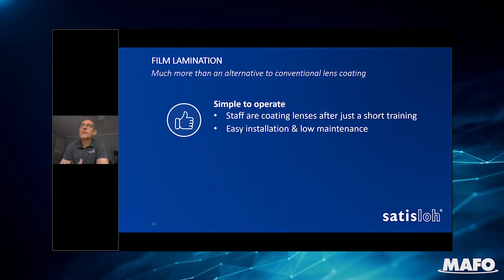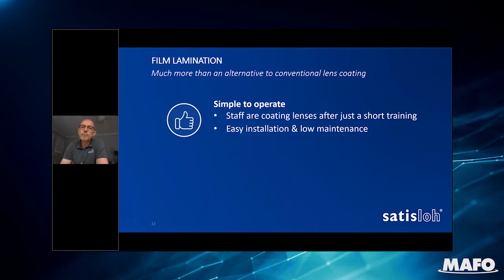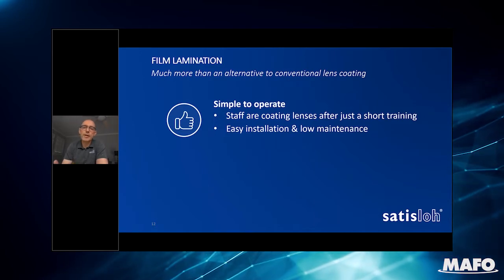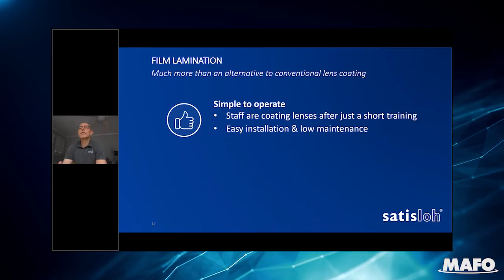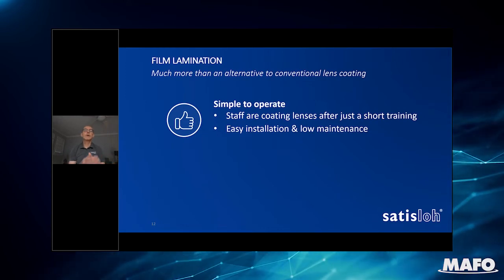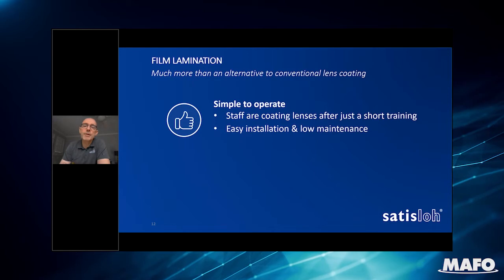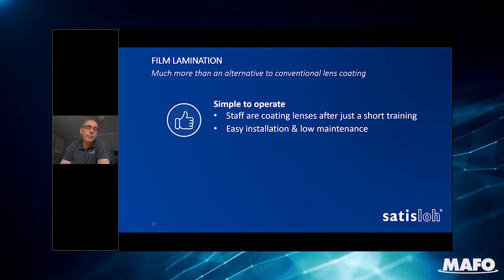Secondly, it is really simple to operate. Staff is able to coat lenses after just a very short training. Any decent operator will very quickly pick up on how to laminate lenses. It also comes with easy installation, and maintenance efforts are quite low.